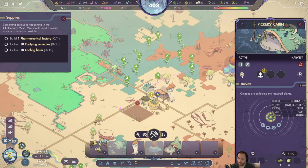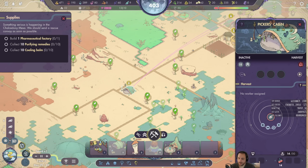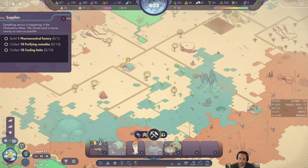A picker's cabin for fruit and vegetables. I'm going to put a pause on for now because we just have so much of it. We don't need much more at the moment.